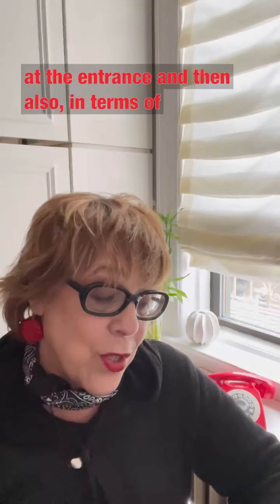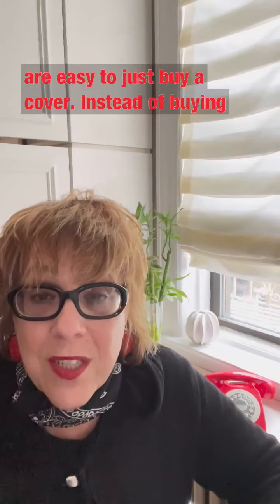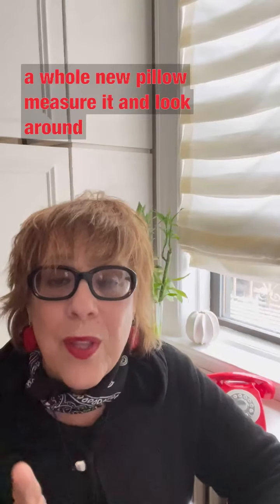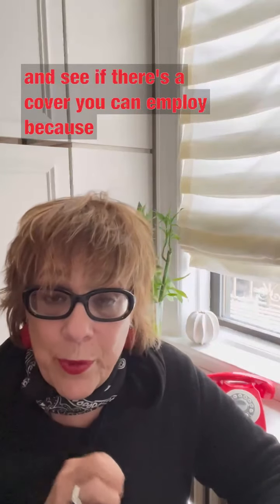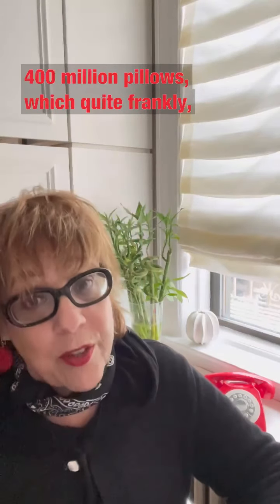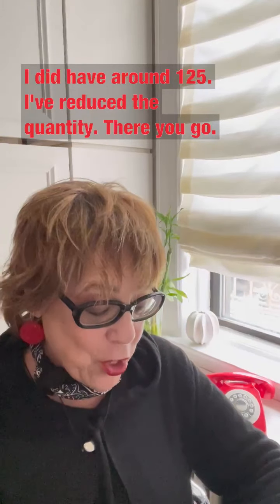And then also in terms of accessories, there's always pillows that are easy to just buy a cover. Instead of buying a whole new pillow, measure it and look around and see if there's a cover you can employ. Because I'm a bit obsessed with the does it spark joy concept with Marie Kondo, and there's no reason to have 400 million pillows, which quite frankly, I did at one time. I've reduced the quantity. So there you go.